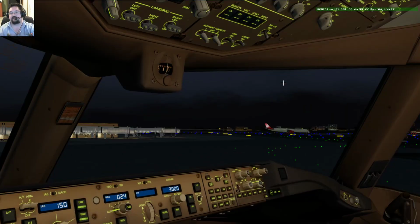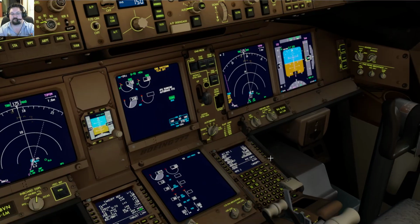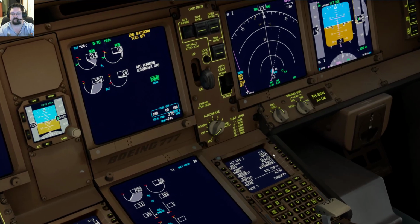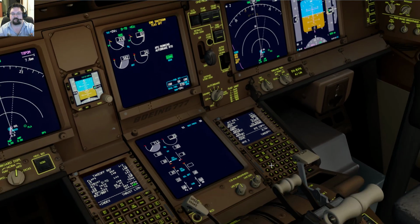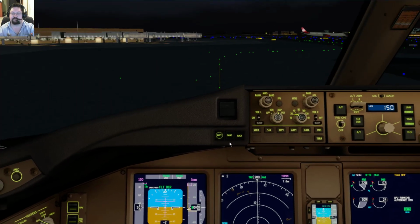Successful start on the left, we'll start right. 121, continue taxi without delay. Speedbird 803, give way to Airbus A330 from your left. And right engine control, sleeper set to right. 8023, give way.